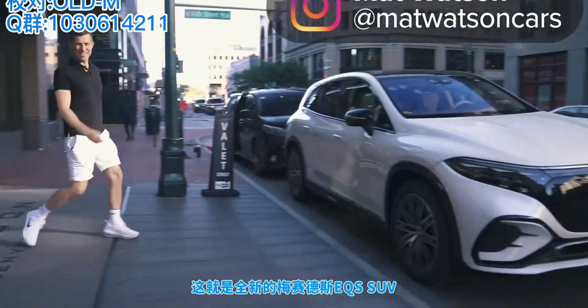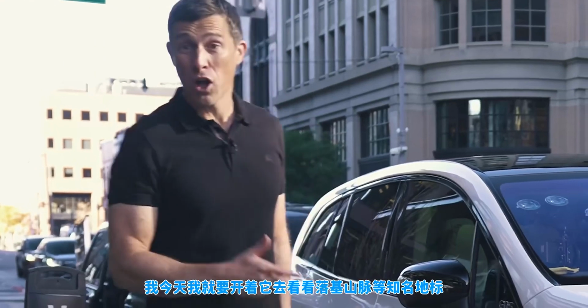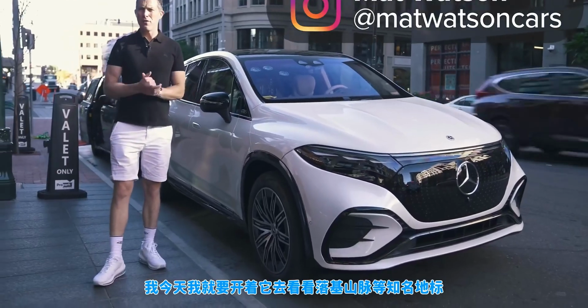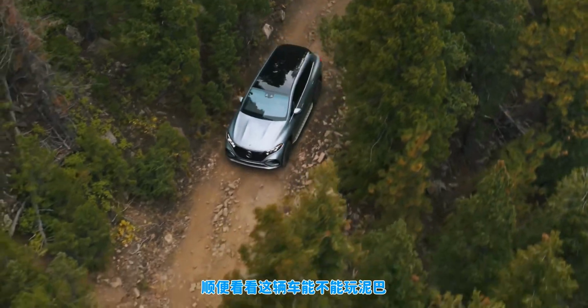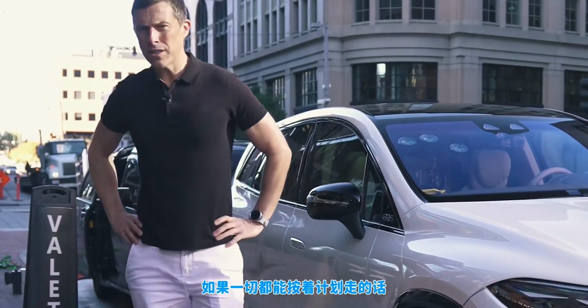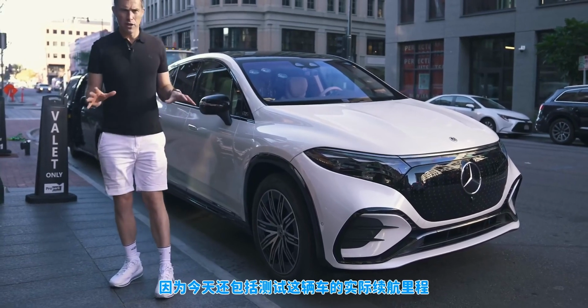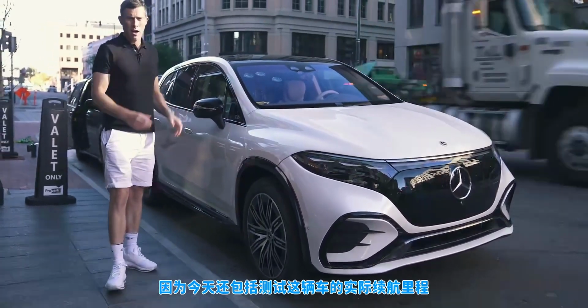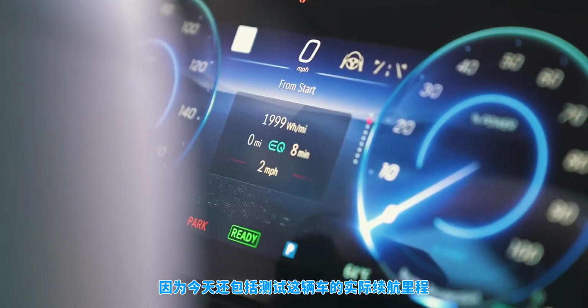This is the new Mercedes EQS SUV and I'm here in Denver, Colorado. I've got the car for a day and I'm going to drive it to see various landmarks, including the Rocky Mountains. I'm going to take it off-roading, see if it will actually off-road, and I'm also going to see a top secret AMG. Well, so long as everything goes to plan, because as part of this test, I'm going to see exactly what the real world range is of this car.